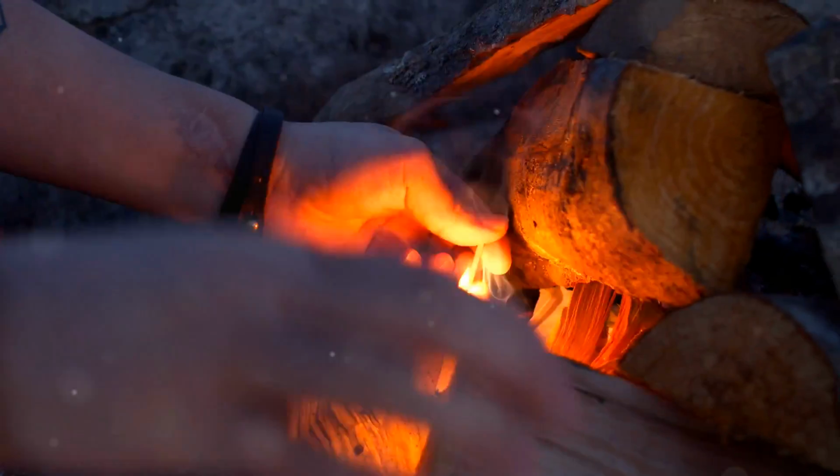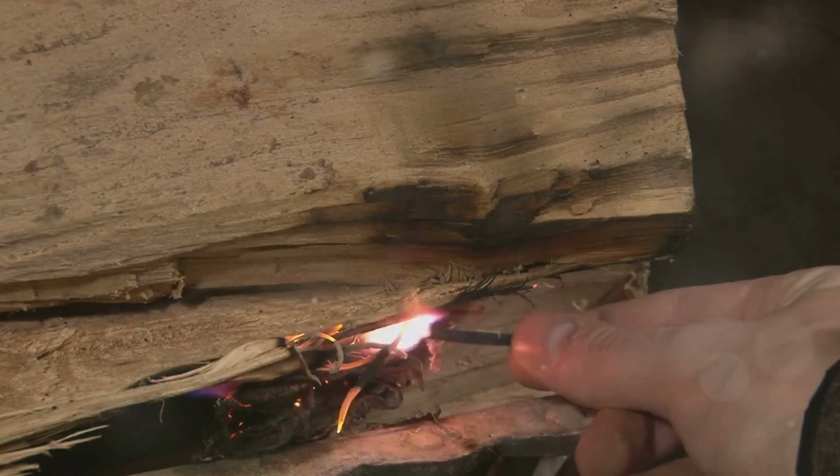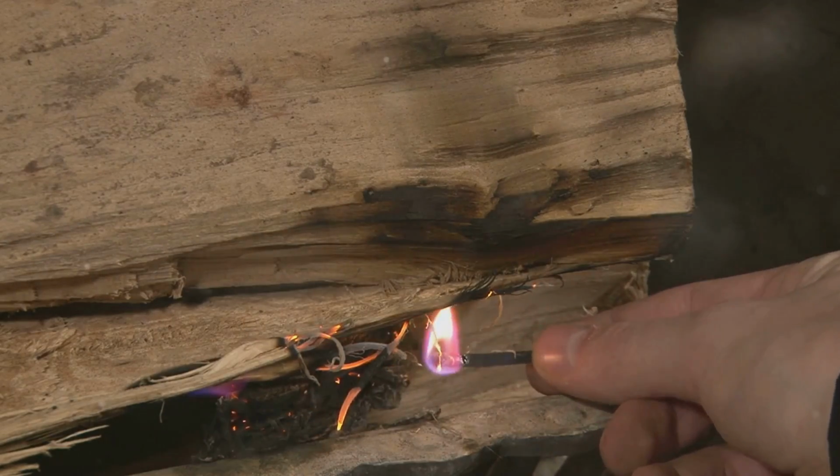Fire-starting tools are another must-have. Include waterproof matches, a lighter, and a fire steel in your bag. These will allow you to start a fire for warmth, cooking, or signaling.